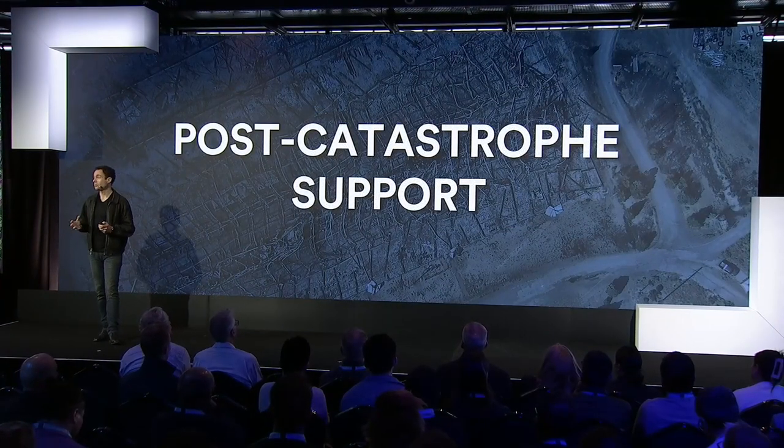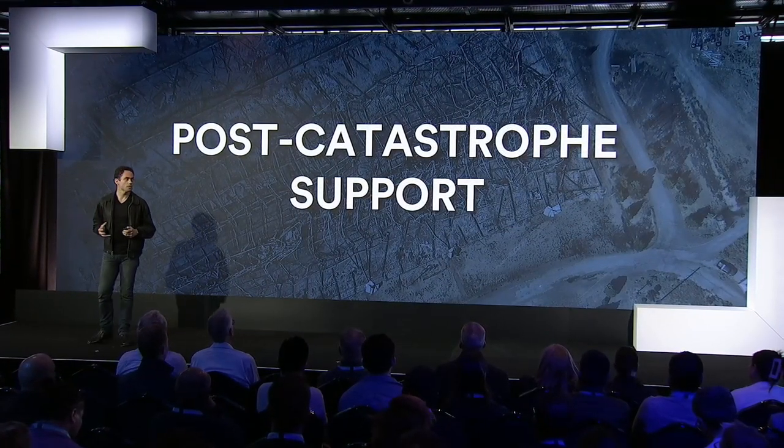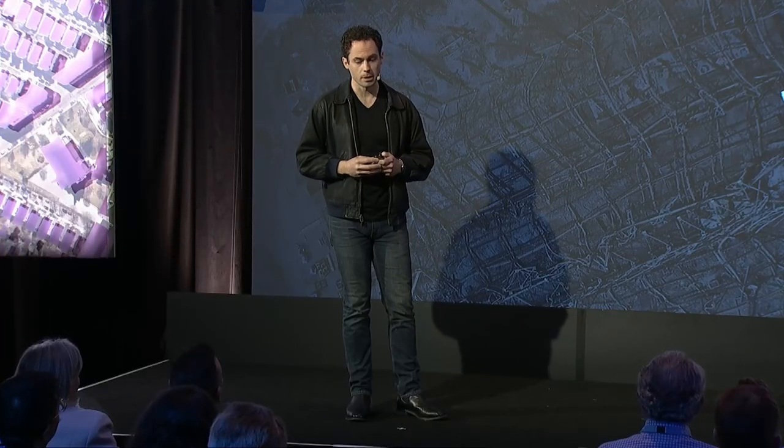We're now going to move into some practical examples, and we're going to focus these in the post-catastrophe environment. Some of this imagery is tough to look at, and it's a little bit harrowing, but it's important to show what we can do to help in these scenarios.